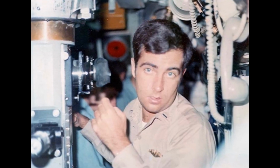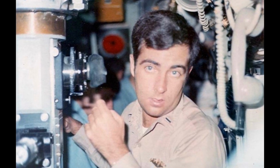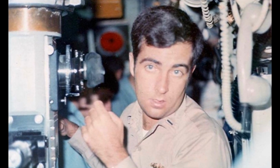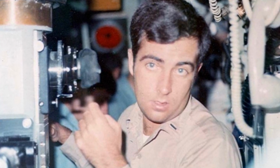That's the heart of the ship. And there you've got the diving stand, where the planesmen control the depth of the ship. You've got a trim pump where you move water around to balance the ship forward and aft. And you've got all of the controls that raise and lower the masts. Down below that was the sonar room.